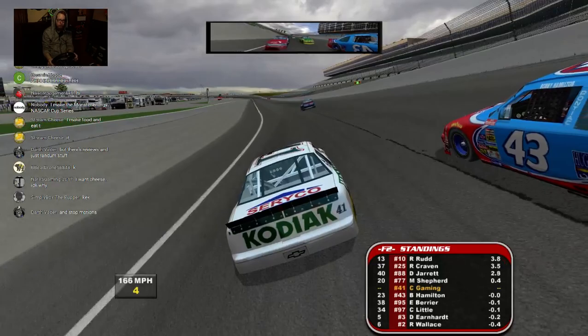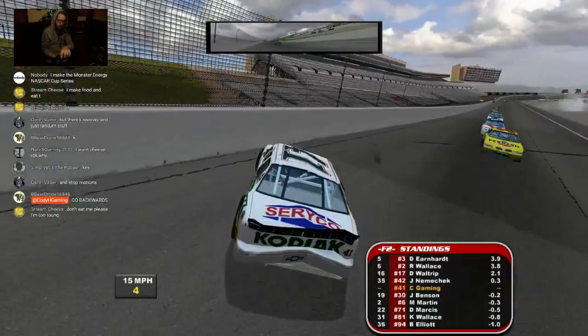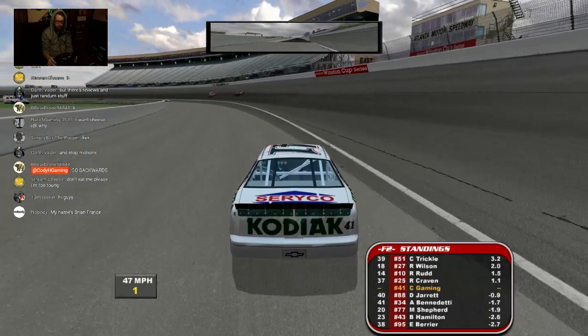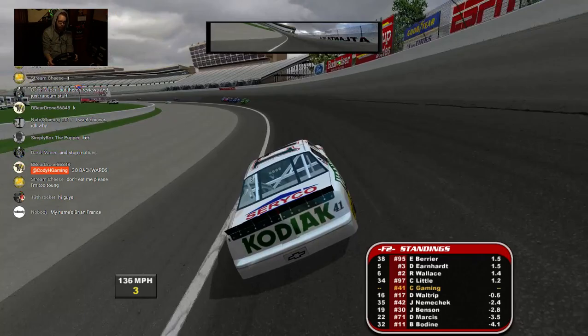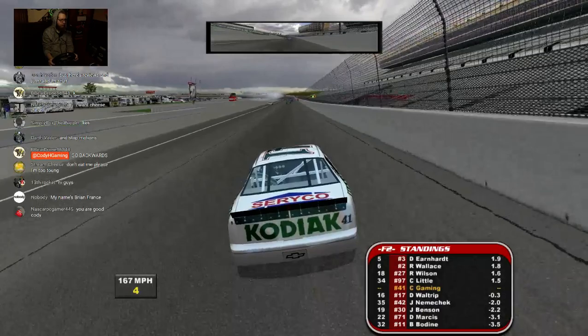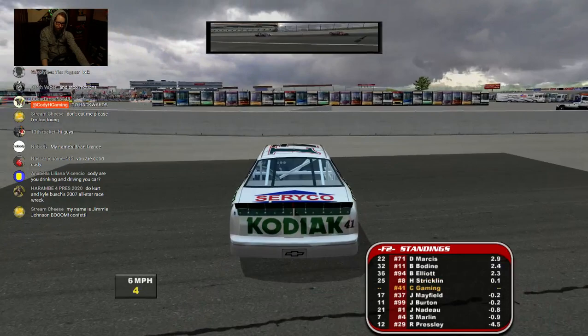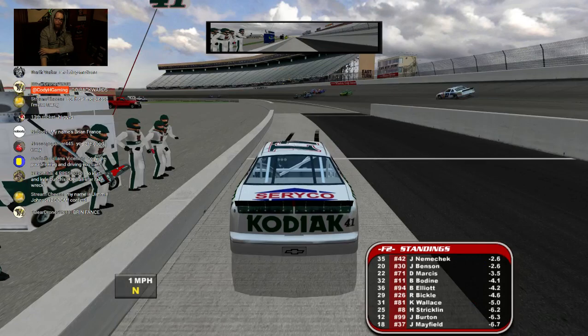Let's just try one right here, just for shits and giggles. Next. Where is Jimmy Spencer? Why is he always in the pits? Didn't get sideways enough for that one. Where is Spencer? Oh, there he is. I see him. He's on the back stretch.